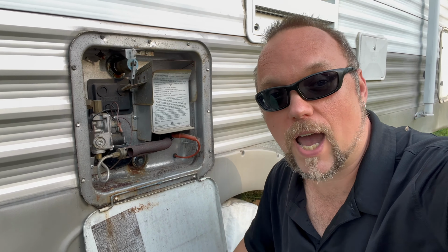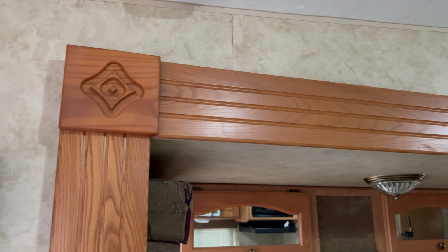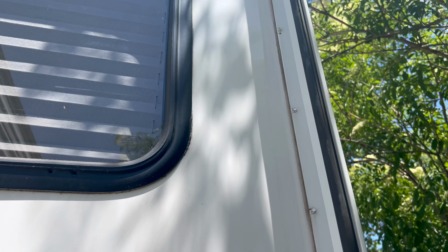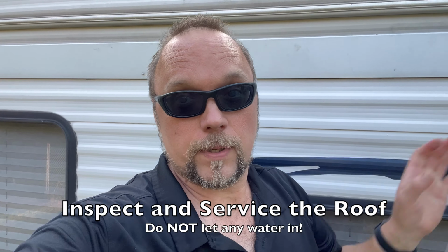Here is a big one: your slide seals. You have seals that go all along the slide, and when the slide is in, there is a seal that pushes against the outer wall. And when the slide is out, there's a seal on the inside of the slide that makes contact with the inner wall. All of these seals need to make contact, and they need to be in great condition to keep the water out. Our next item takes us about 12 feet up, and that is your roof.